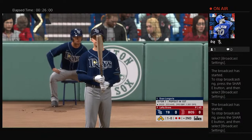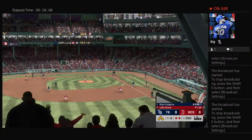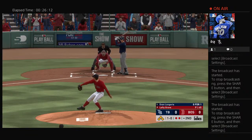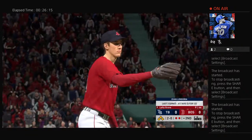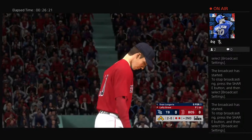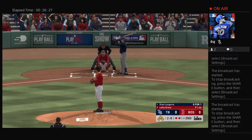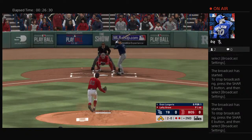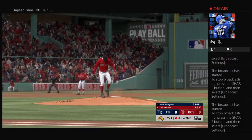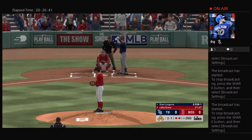He flied out leading off the ball game. Two and 0 now. Nowhere to put anybody. 2-0 count, not a good spot to be in as a pitcher. The set and the 2-0. Ooh, that was some gas. Triple digits on the radar gun. 2 out, bases loaded.